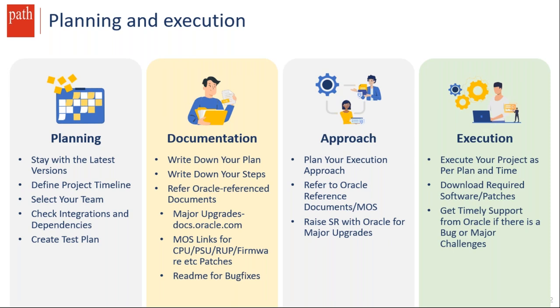Make sure whatever you are planning is well documented. You can also refer to various technical documents from the Oracle website. For example, you can find the installation document at docs.oracle.com, which can help you with the prerequisites and execution of your activities. There are various MOS documents available for CPU, PSU, or RUP patch sets. Even every single patch comes with a README file. So you must study these documents before you apply any changes or patches in your environment.